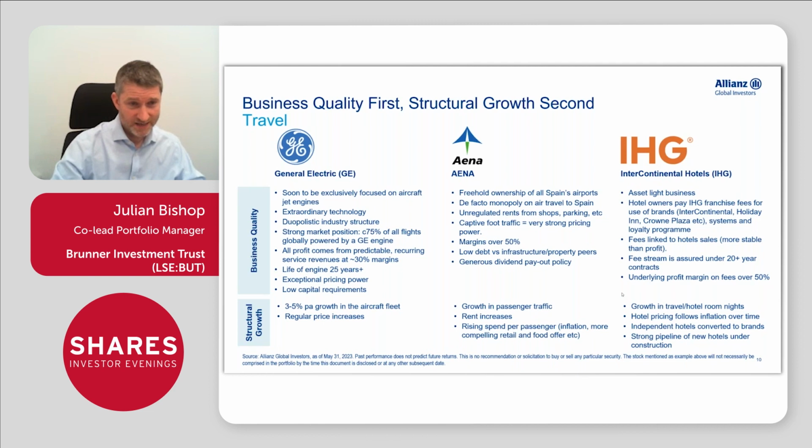Now, the tech in a jet engine is absolutely extraordinary. They're amongst the most complex machines on planet Earth. The barriers to entry are absolutely huge. There's an obvious necessity for reliable and complete safety. Believe it or not, 75% of all flights that take off worldwide are powered by a GE engine. And all that profit comes from predictable recurring service revenues at around 30% margins.